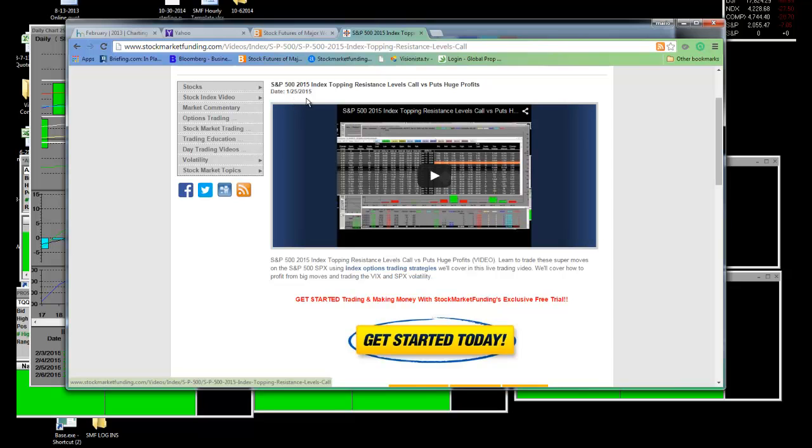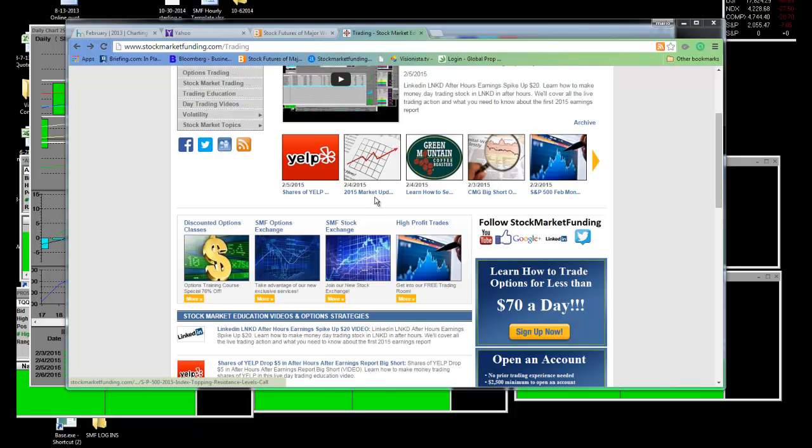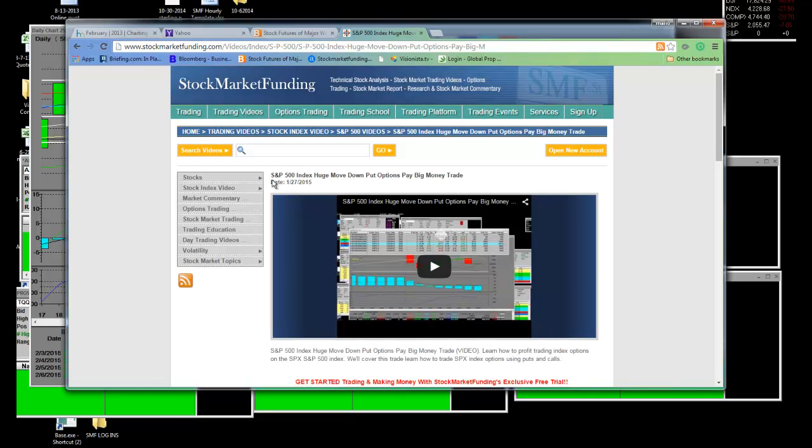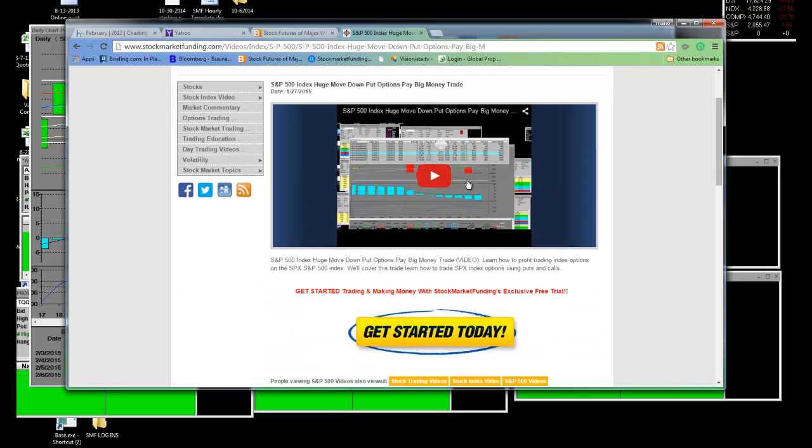Date 1/25/2015. Okay, my fellow friends, we are going to continue to go back in here and see if we can find any other S&P 500 trades. Here we are, right here on 1/27. Here it is. The put options paid big money. And when I say big money, you heard me. And here it is. And you can get paid that way too. Learn how to trade the S&P 500 with these reversals going both ways, up or down. Here it is. Go look at the live video on 1/27.